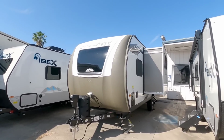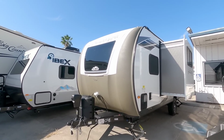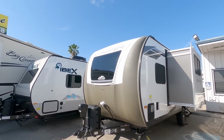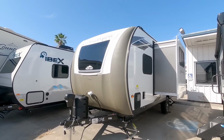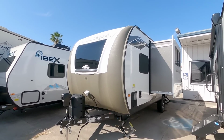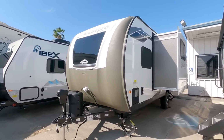What's going on, guys? So today we are out here at Ron Hoover RV and Marine in Corpus Christi, Texas, and we're going to take a look at this Palomino Badland Edition compact travel trailer. Let's see what that's all about. This is pretty cool, and it's got some interesting perks that I think you might like, especially if you want to see some pretty cool storage. Hang tight, I'll be right back.